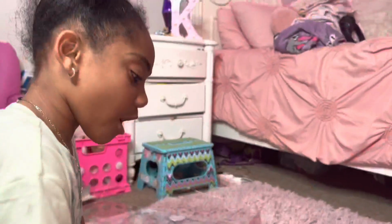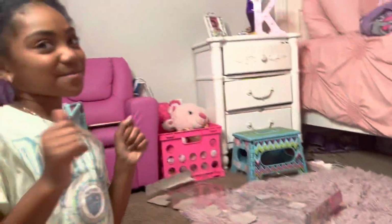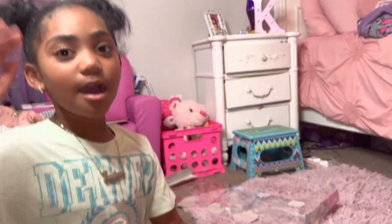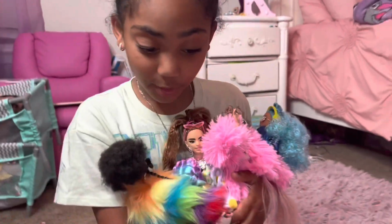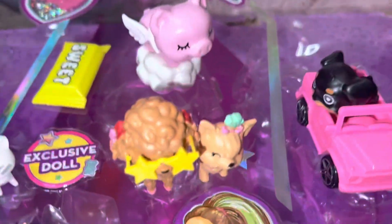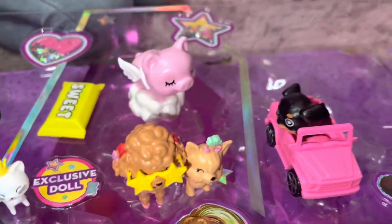Alright, I'm gonna open all these dolls and their pets. I'm gonna put them together and I'm gonna play with them. Alright, you guys, 1, 2, 3, and they'll be out. Guys, these are like literally like all my favorite Barbies. Look at their pets. Yeah, this is so cool. I'm gonna play with them.